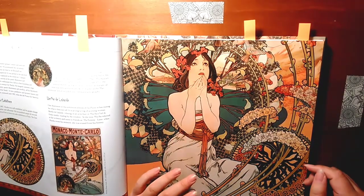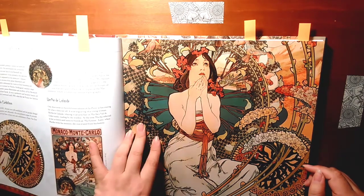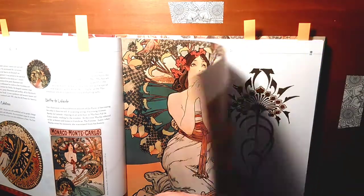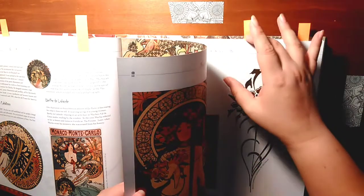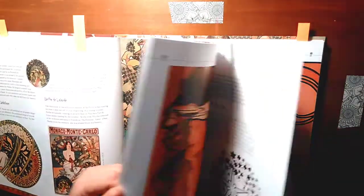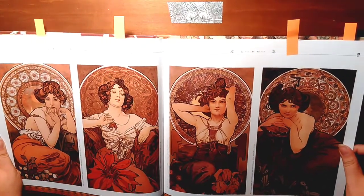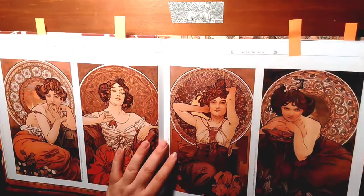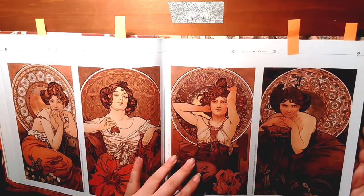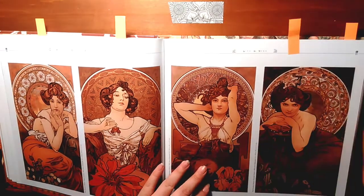I can get lost in his work, just looking at it. The models are beautifully rendered and everything. It just makes me want to die every time I look at it because it's so beautiful. These ones too, oh my god. If I can draw with this type of precision and cleanliness someday, I would be satisfied, but I'm still trying.